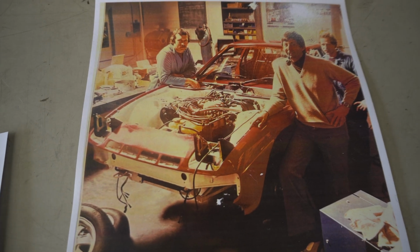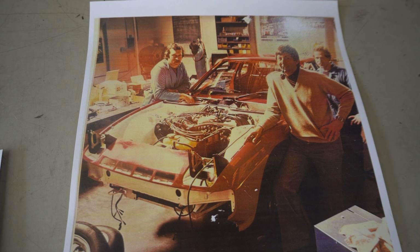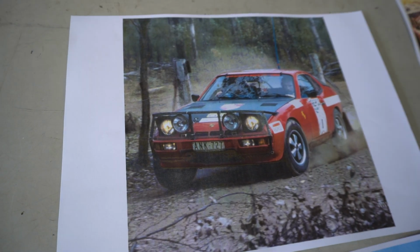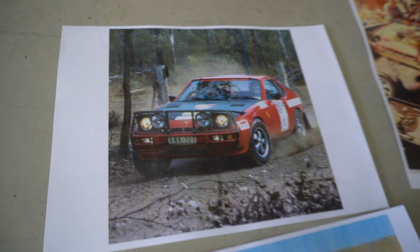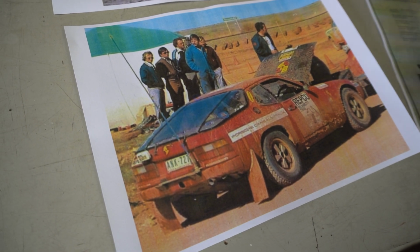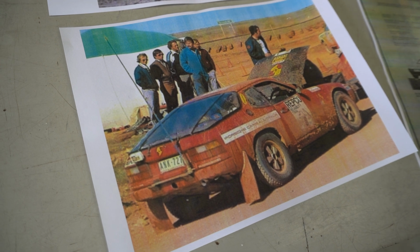There's the boys there, so Alan Hamilton and a couple of the other guys. I've got to go through and look at all this paperwork and try to work out what's what on the car. I guess this is how it started the rally, nice and clean. And after 2 weeks of being pushed pretty hard, that's the car still resembling pretty well.